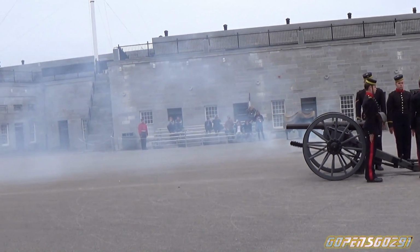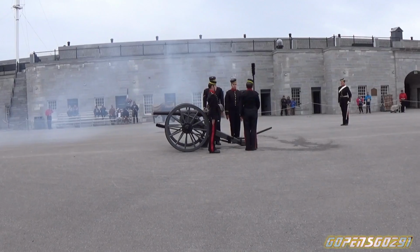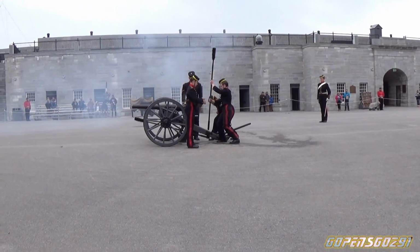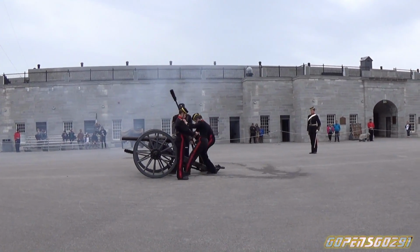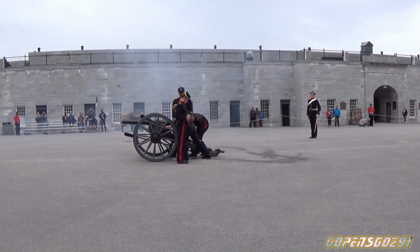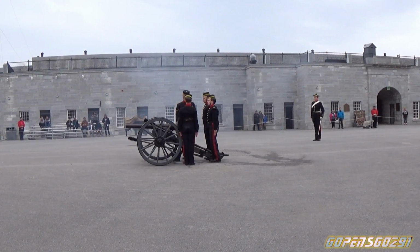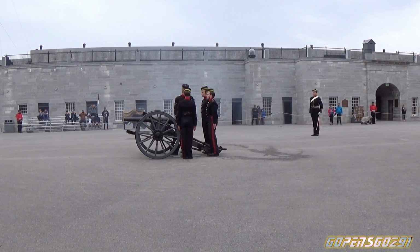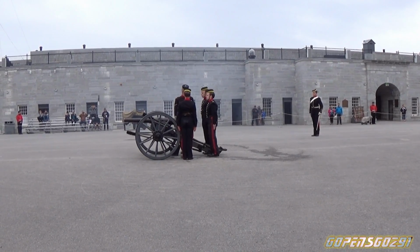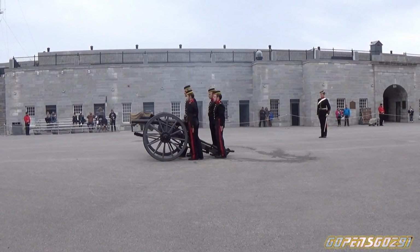Lieutenant Irvin, the artillery detachment of the Fort Henry Guard. Cease firing! Cease firing! The maximum range of the 6-pounder is 2,100 yards using a service discharge of 12 ounces of black powder. The caliber of this gun is 2.5 inches and its length is 5 feet, and its barrel weighs 300 pounds. In peacetime, the gun and limber were pulled by 6 horses, but while in active service, 8 horses were used.